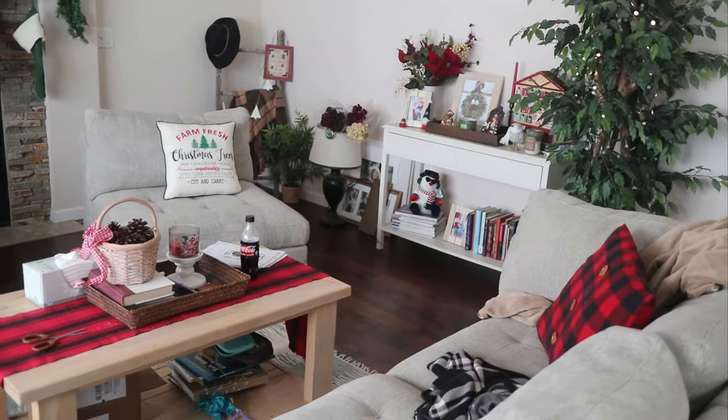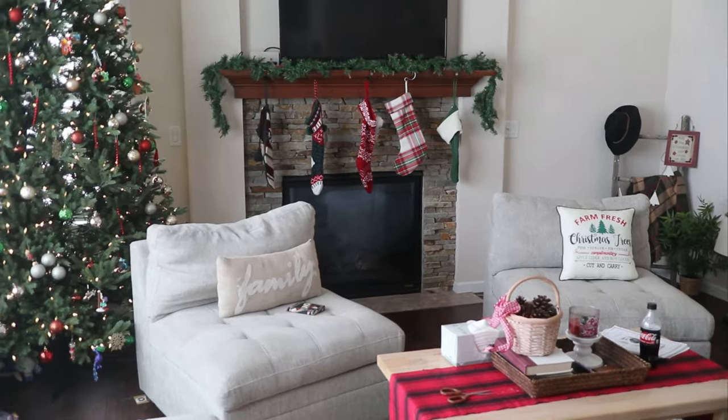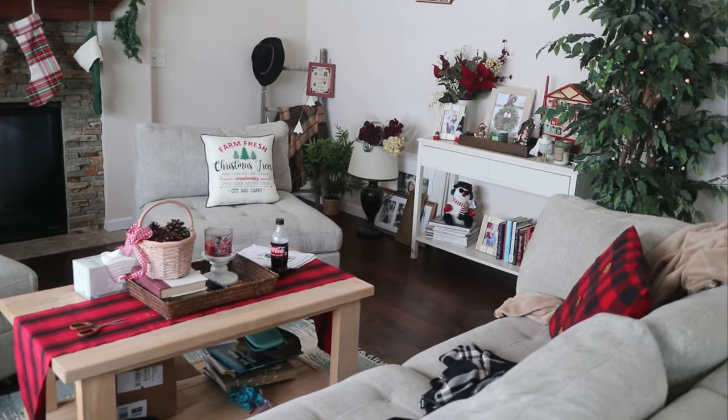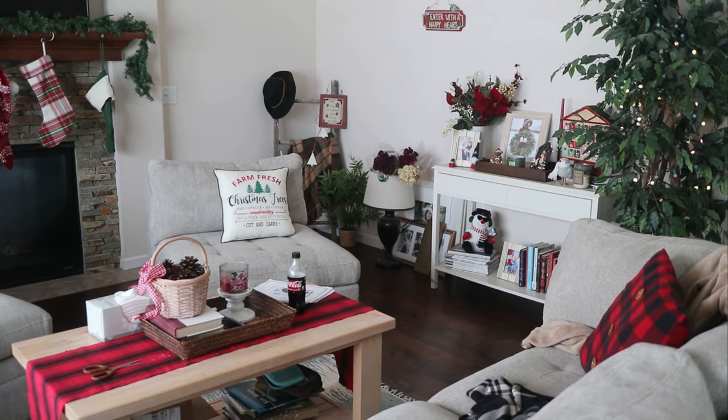There we go. Clean-ish. Clean-ish. So yeah, there's at least no more garbage on the floor, so that's great. And don't mind that weird pile over there with the flowers and the lamp.